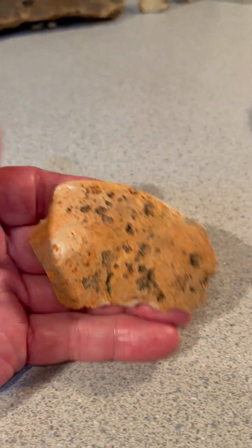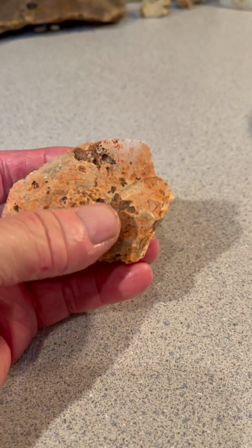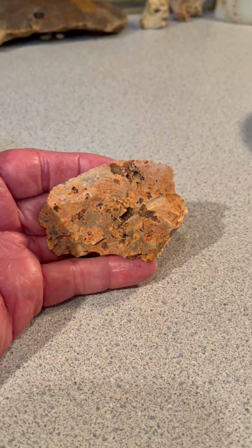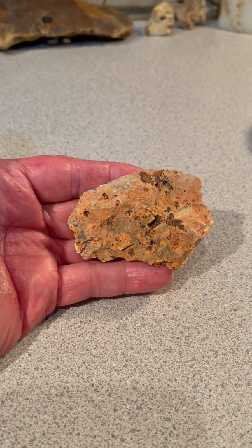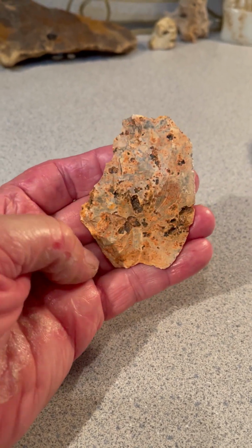Here's another mammoth now facing left. This is a great mammoth imagery right here with the eye, the hair tuft, and the trunk coming down to the right. So that's a great mammoth imagery there facing right. Excellent faces. That's the eye of the face, the nose, and the mouth.